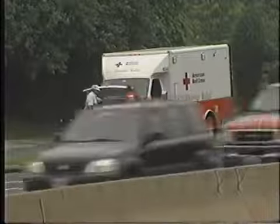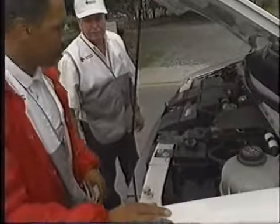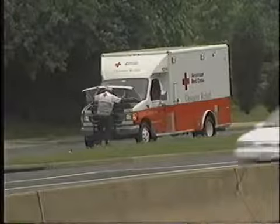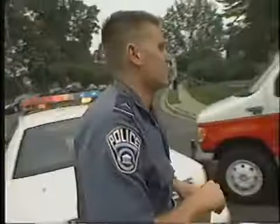If you get a flat or break down, get help. Never attempt to change a tire yourself. Call the road service provider as soon as you can. You'll always have that information in the glove compartment or document box. Boulevard and Thomas Street.